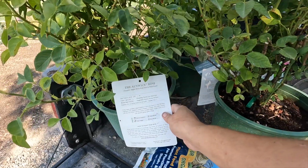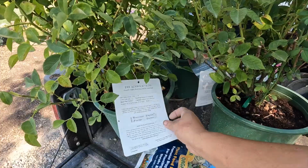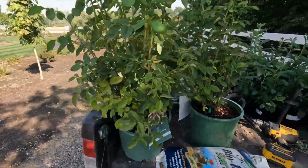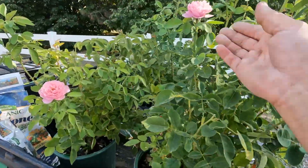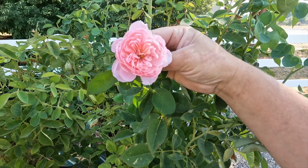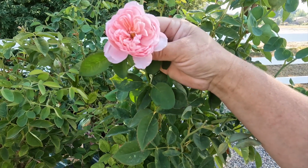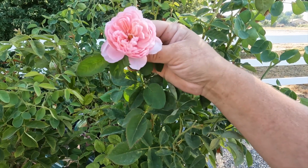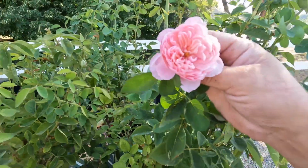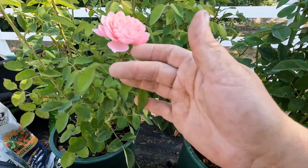So this variety is a zone 4 through 11 and will repeat bloom from June through September, and it has a medium strong old rose scent. Now these blooms are kind of small. It's because I think they're a little bit stressed being in their cans for a while. So I expect these to be a little bit bigger next year once the plant has had a chance to root in. But look at the color. Look at how beautiful that is. The scent is nice too. There's another one right here.